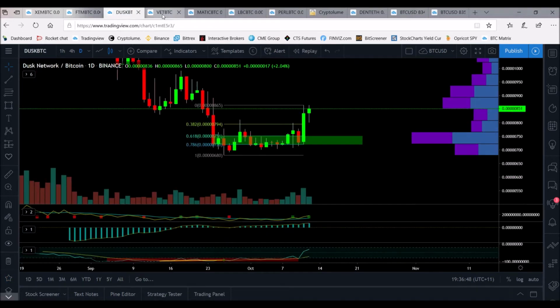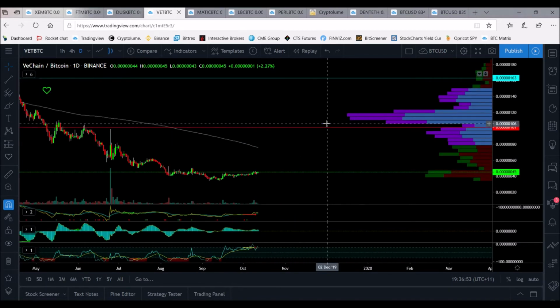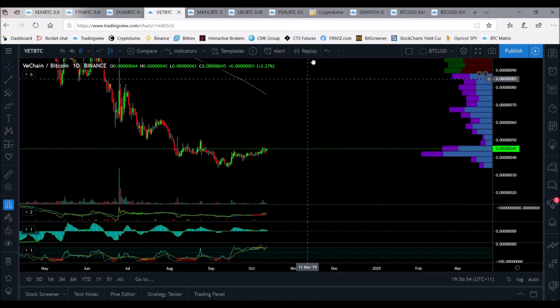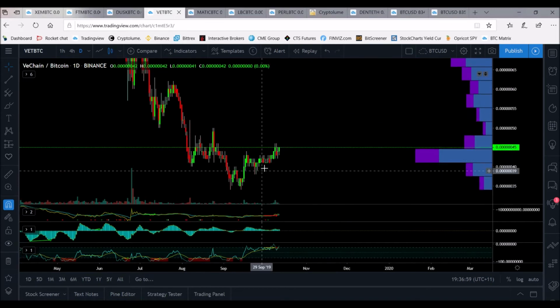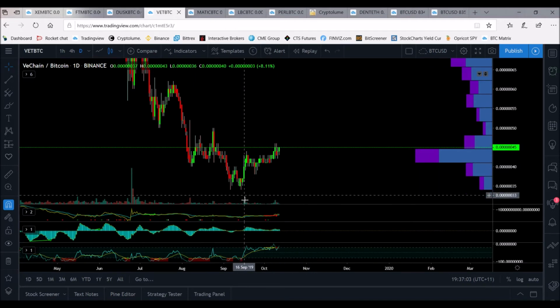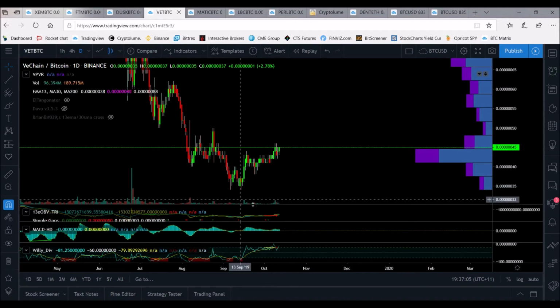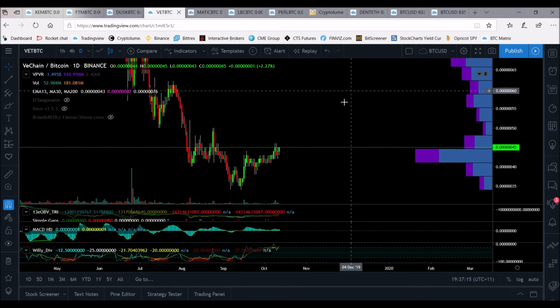We were done with Dusk. On to VET. I do see a lot of people talking about this. This could also be, it does look a little bit inverse head and shouldersy. Volume, let's check out volume on this. What do we got here? 864. Okay, so we don't have volume confirmation on this.